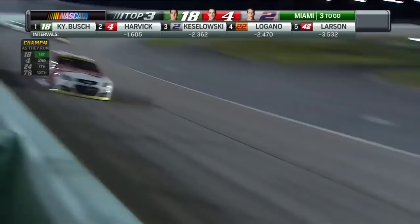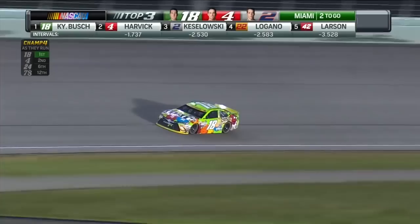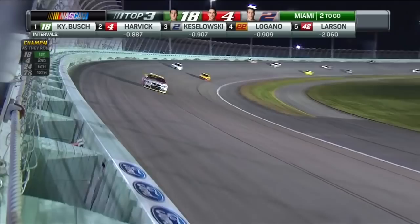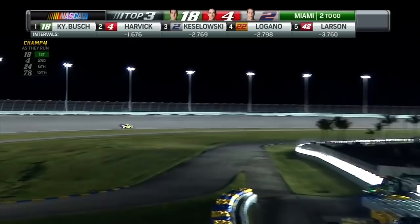Two to go. I love the tone of the spotter, very calm, like he's sitting next to him at the table, not agitating his driver at all. Let Kyle Busch do what he does best. Drive this race car to the max of his ability. He's pulled out to a second and a half lead. Down the back stretch they go. By 20. All good here, bud. 20 car lengths between Kyle Busch and Kevin Harvick.